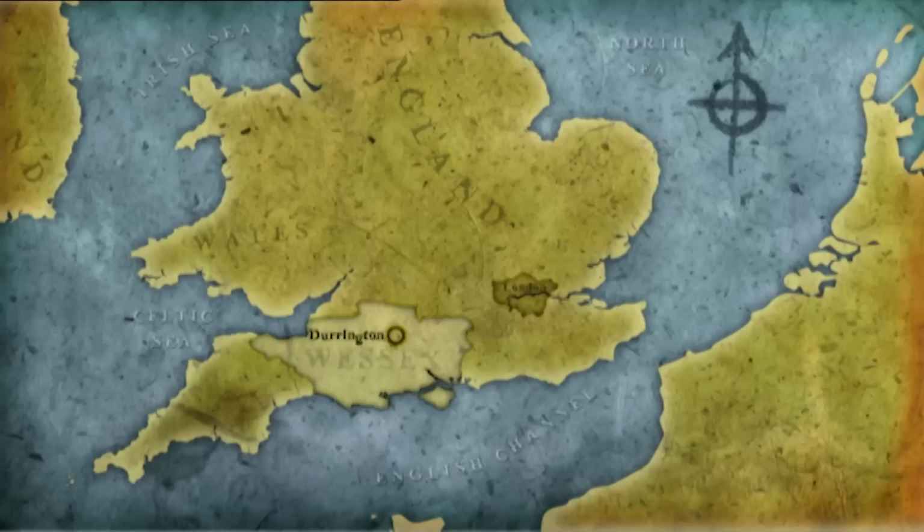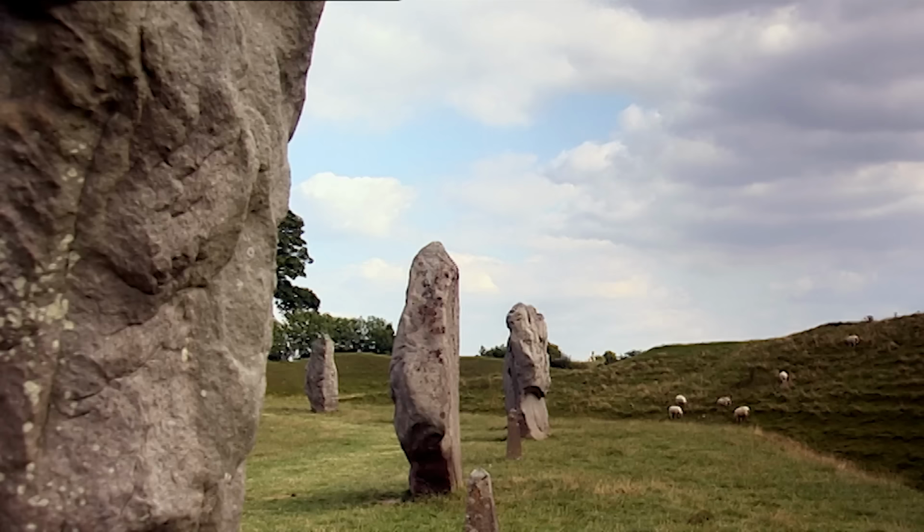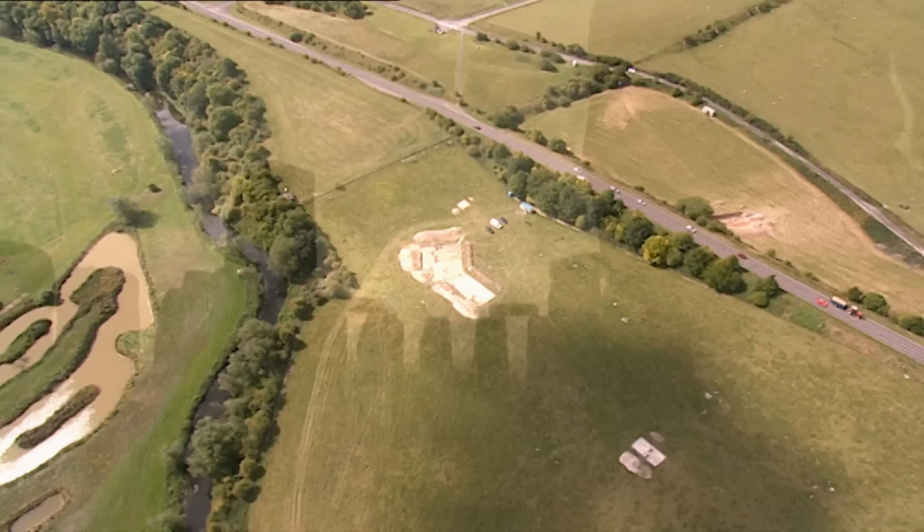Well, henges are built really throughout the third millennium. So that's from 3000 BC to 2000 BC. And when they really go nuts about building them is in the middle of that millennium, around 2500. And that's when this whole area of Wessex was like a massive building site. Within a 10-mile radius, you've got Avebury's standing stones, huge burial mounds, and Stonehenge. So what was going on around here, and what were henges for?